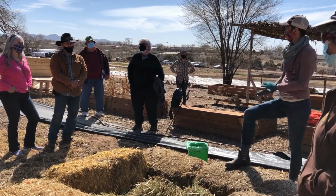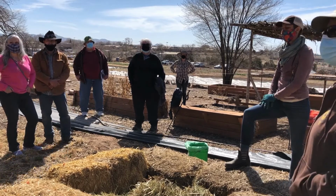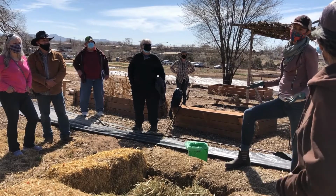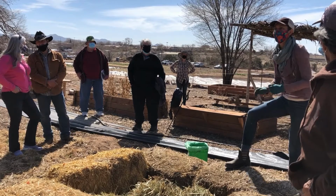Is it okay to put coffee grounds in that stuff? It is. Yep, coffee grounds are great. What about ashes? Ashes in moderation. The worms won't love them, but it's fine. We don't have to cater everything.